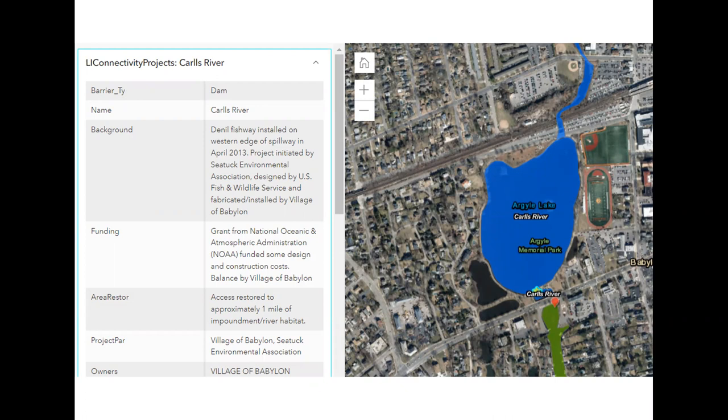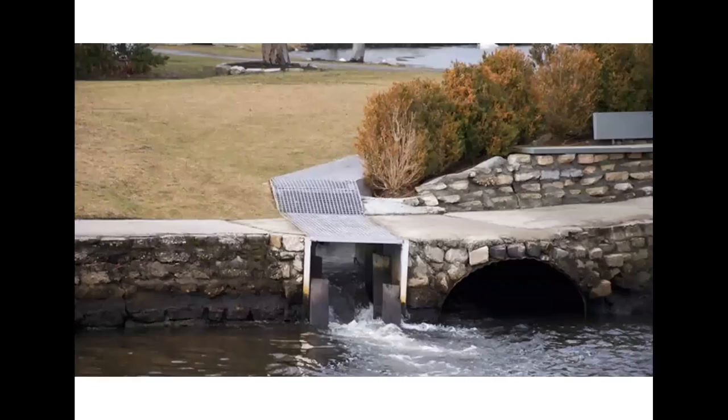So this particular project had a Denil style fishway installed in April of 2013. It's still there. It's doing really well, and access was restored as well. We restored approximately a mile of upstream habitat at this location. Next slide, please. And then we included a picture of that as well.